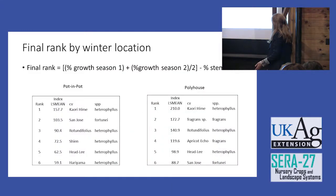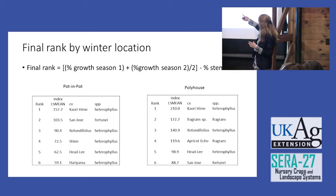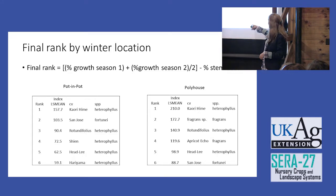So my final rank, and this is by winter location. Don't worry, it's just the growth index. This is a typical growth index where I've subtracted stem death. Outdoor was pot and pot, inside was the poly house. You can see how the final rank, they ranked out.